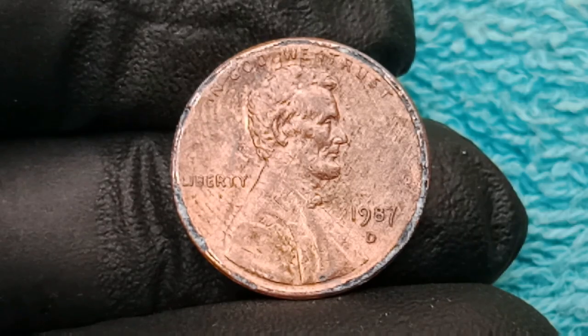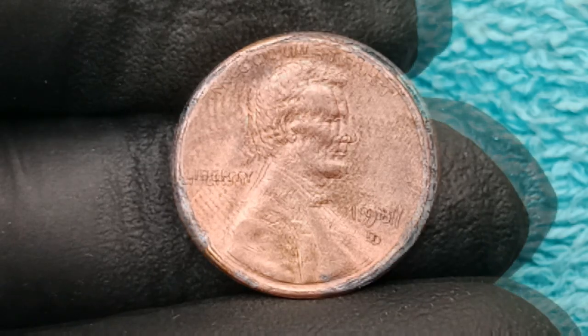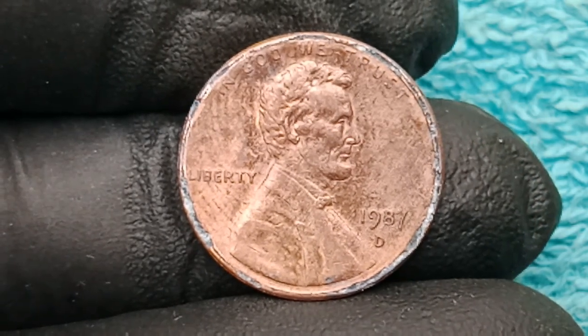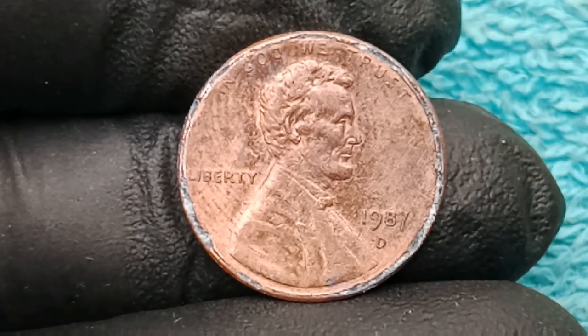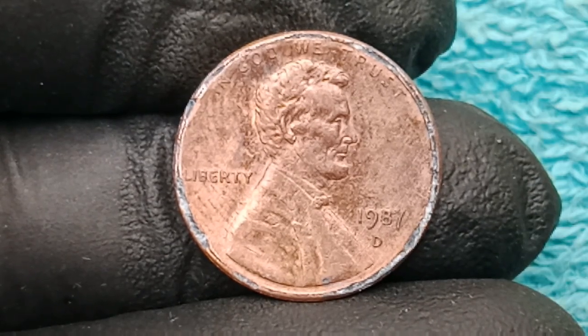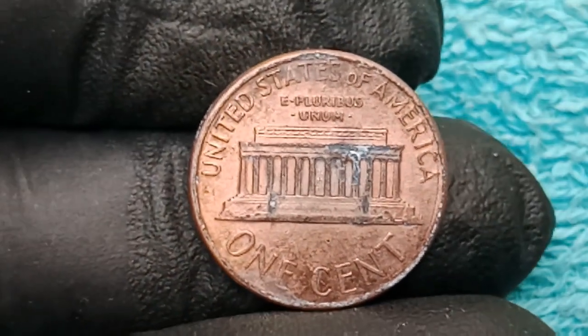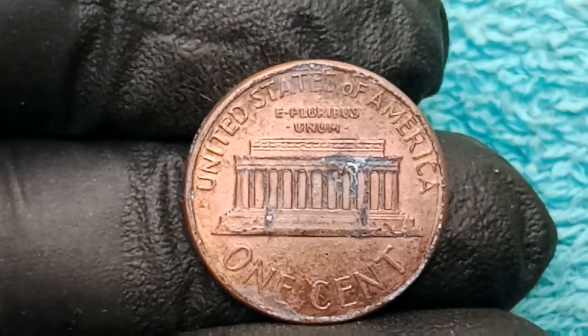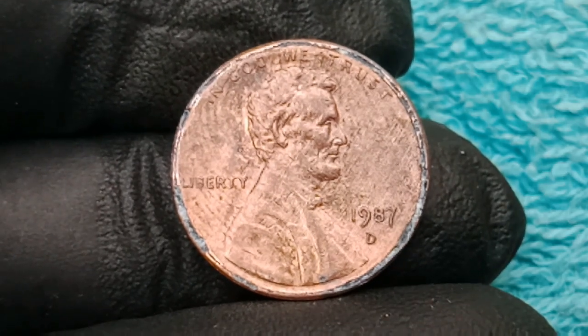Yet what makes it all the more fascinating are the hypothetical layers of mistakes that could have occurred in conjunction, such as repunched mint marks where the D might appear doubled or tripled due to re-engraving at the die level, die cracks that create raised lines across Lincoln's portrait, cuts where portions of the design are missing due to die breakage, lamination errors where flakes of metal peel away from the surface, and broad strikes where the coin expands beyond its normal rim because it was struck outside of its collar.